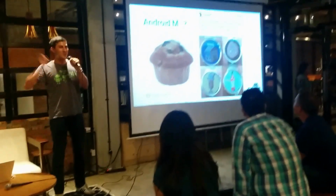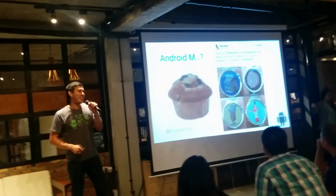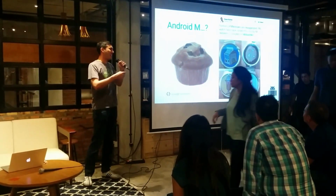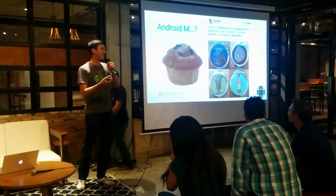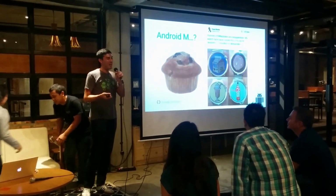What is Android M? Who knows what Android M is? Marshmallow. At Google I/O, before we announced what it was, one of our engineering VPs actually had a special Android Wear watch face that he was wearing during the keynote that would rotate through a variety of M desserts to try and trick people into what we thought that the M release would be named.